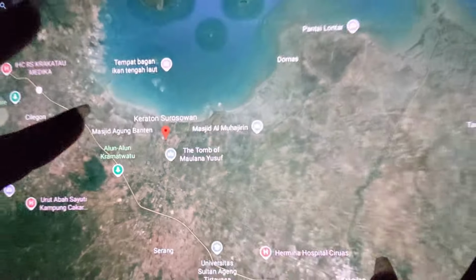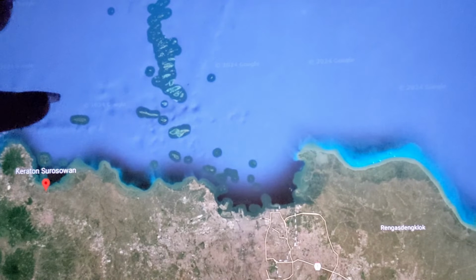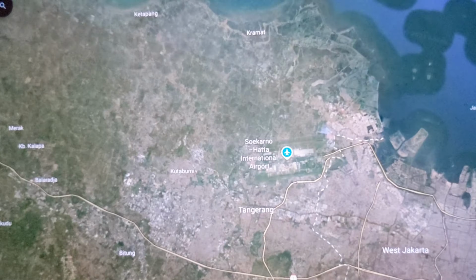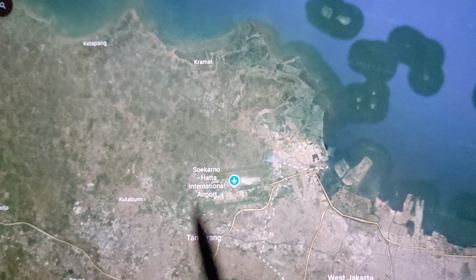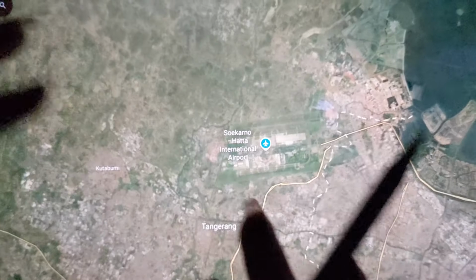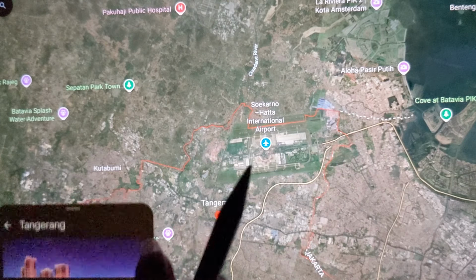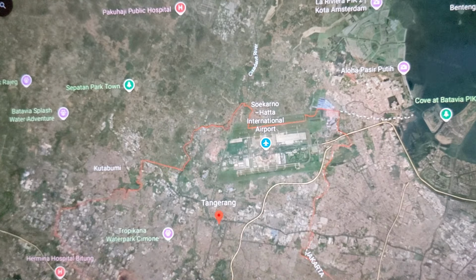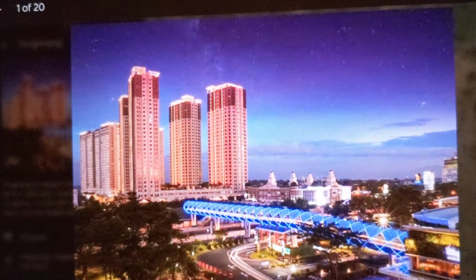Why don't we see what we can find over here? So you can see sprawling Jakarta here. Here is Tangerang. You can see the international airports right here. The Soekarno-Hatta International Airport. I think if I just show you this slideshow, because they always show me what I want to see. So it always shows me water parks because I love swimming. But you guys don't want to look at water parks. We want to look at the city.